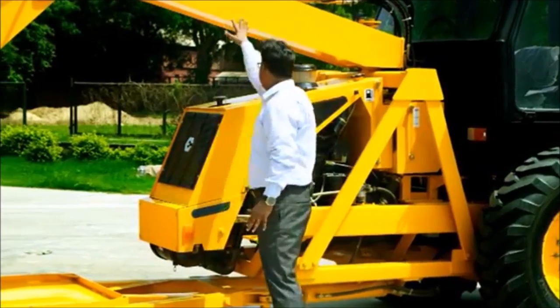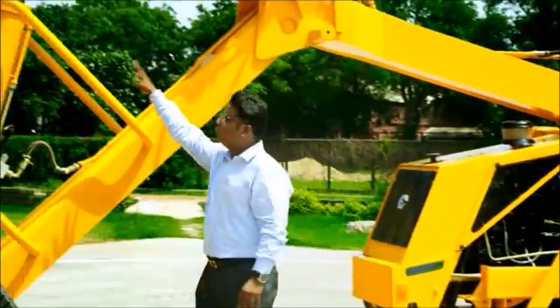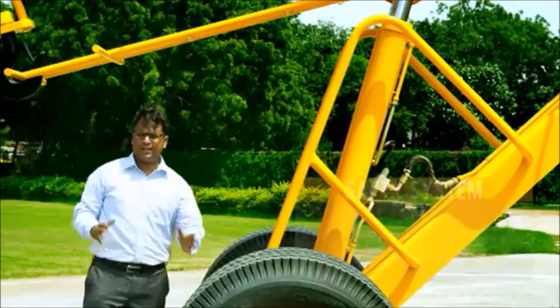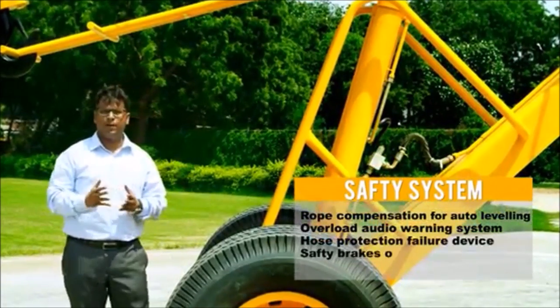The main frame, the cradle, the A-frame and the boom are all manufactured in-house and to our design. And if we talk about the factor of safety, as I said, the factor of safety is very high in our structure as compared to competition.